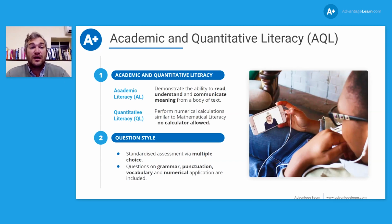In this test, under academic literacy, learners' language ability is assessed. Essentially, they're looking at how you demonstrate your ability to read, understand, and communicate meaning from a body of text. So it is a language component to the test. While the quantitative literacy domain is a mathematical component to the test that is somewhat similar to mathematical literacy at a school level. So it's very much functional mathematics that is being assessed in the quantitative literacy component of the test. So be clear that the AQL test is not an English test.